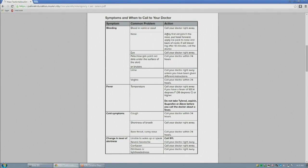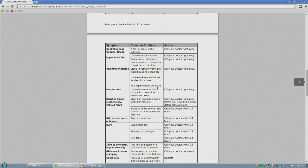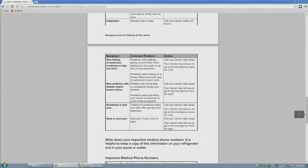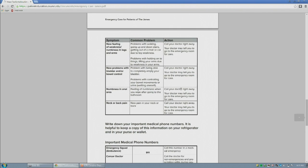If you have blood in your vomit or stool, you should call your doctor right away. If you're bleeding from your nose, there's a little blurb about first aid, and then if the bleeding doesn't stop within 10 minutes, call your doctor. So they go through fever, cold symptoms, mouth sores, nausea. Chest pain is one where it's like immediately call 911, skip calling the doctor, skip waiting 24 hours. This is one where you want to take action quickly. So I think this is really a helpful thing because sometimes I feel like all different things come up and you don't really know, is this an emergency? Is it not? What should I do? Who do I call?